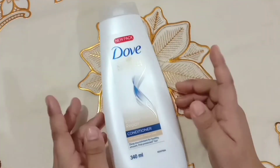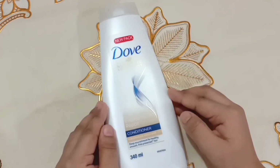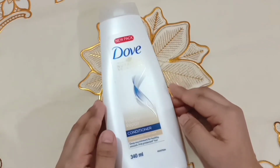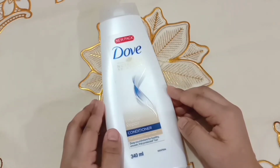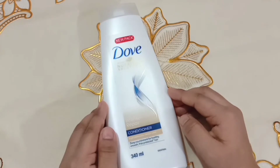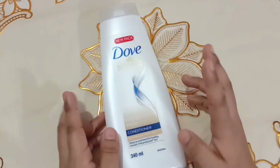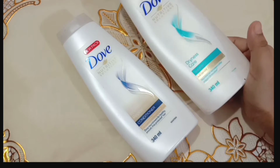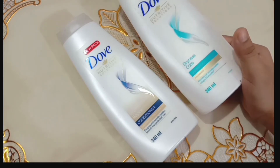So guys, you know that Dove is one of the very well-known brands in India. It is also easily available in the market and nearby shops. And many of us love using Dove products. The best part I loved about Dove is their smell. Their fragrance is so attractive, you won't need extra perfumes, like if you are going for a party or celebrations. So whenever you want to use Dove conditioners, you must always combine with Dove shampoo so that you can get better benefits and results from it.